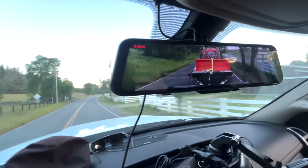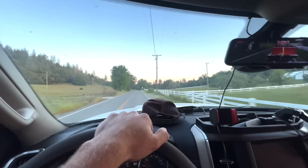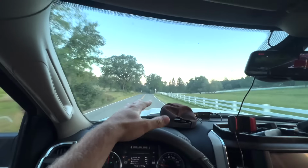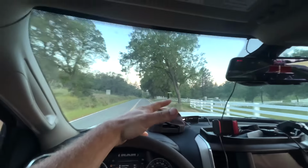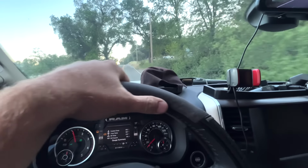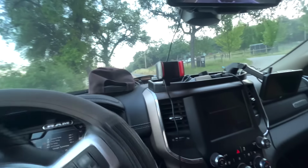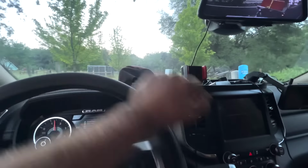Looks slick, huh? So we gotta do a little bit of zigzagging and then hopefully pull up into his driveway. He's got the same trailer and he made it, so let's see if we can make it. Oh, the fun driveway. Let's see here. I mean, it's making it.